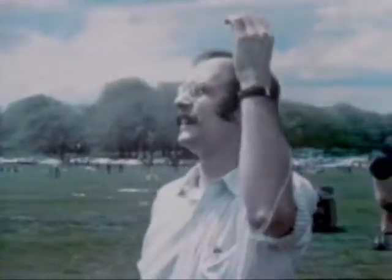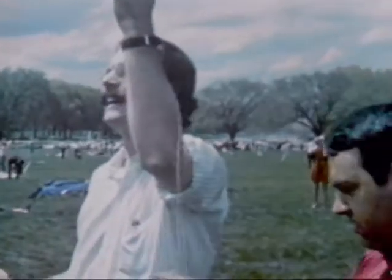Since the beginning of time, man has looked to the sky, envying the freedom of the birds and insatiably curious of the boundless space above him.